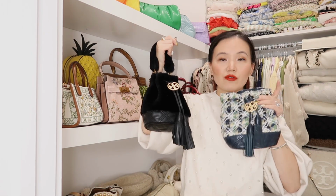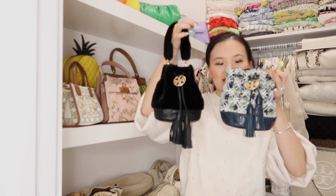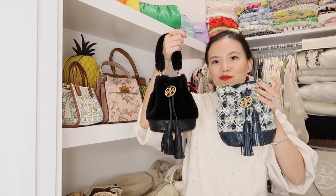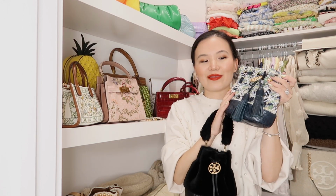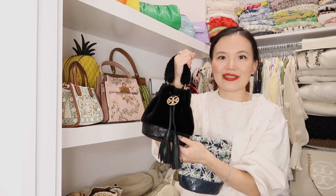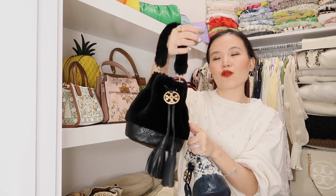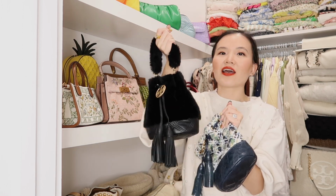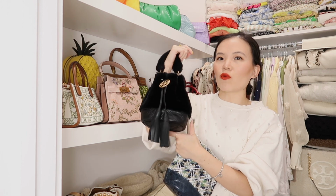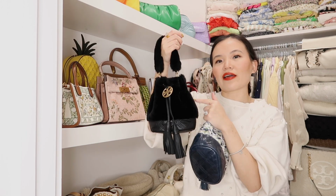The next two are both from Tory Burch in pretty much the exact same bucket style design, but in between the two, I would actually go for the tweed one versus a traditionally considered versatile black color because this material just looks too evening-like. Like I won't really want to wear this during the day because it just looks like a cute little evening bag, versus this one.